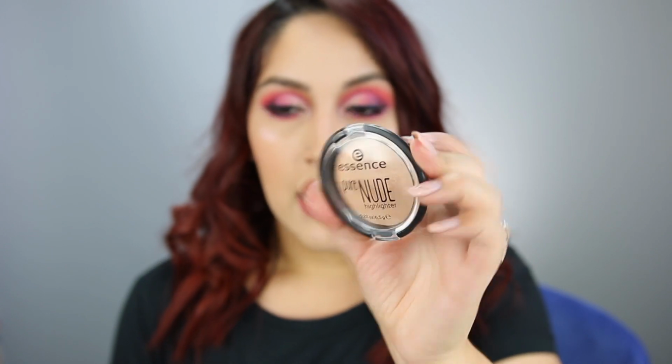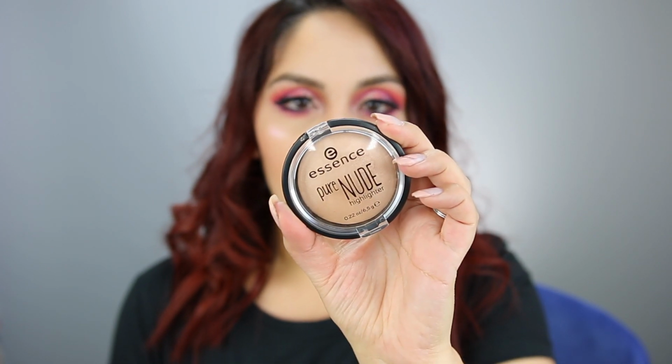Another highlighter that I enjoyed, that wasn't super blinding but was perfect for everyday use, was this one by Essence. This is the Pure Nude Highlighter in the shade Be My Light. This is not super blinding, but it has the perfect glow onto your cheekbones and it's really pretty for everyday use. I hadn't used this in a while, and when I did, I was like, oh my gosh, I can't believe I hadn't used it in a while. It's just really pretty. It gives such a beautiful glow from within.